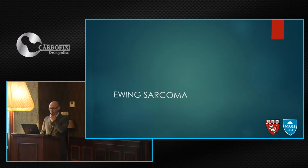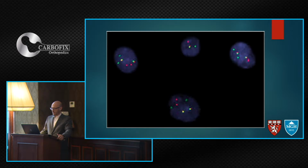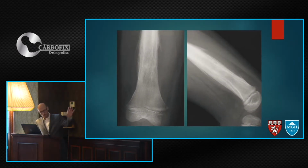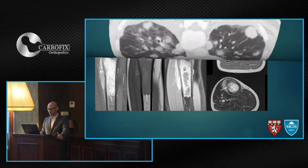Ewing sarcoma is another condition that we see as a primary bone sarcoma. It's more common in children, and this one has the classic small blue round cells. It has a typical translocation for which we use in situ hybridization. You see that it's more common in white males, and it also has a periosteal reaction, but this one is more characteristically the onion skin pattern. MRIs look similar. You're going to see a hypointense lesion on T1, hyperintense on T2, and some heterogeneous signal on the contrast images with some soft tissue component. They can also metastasize to the lungs.